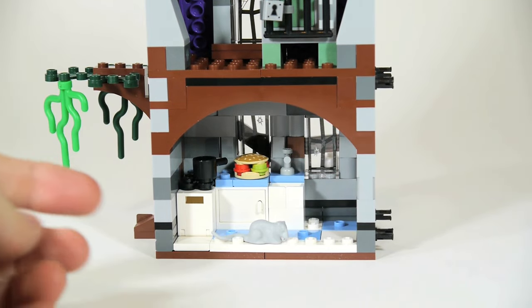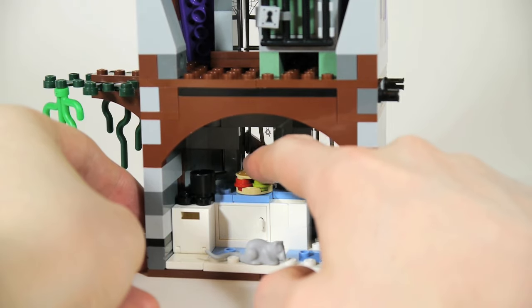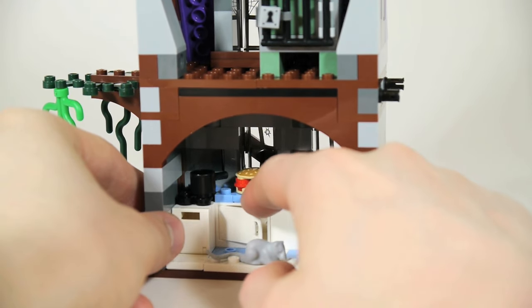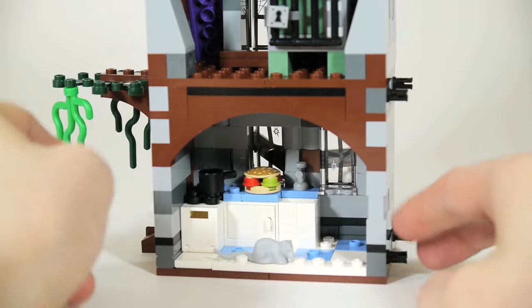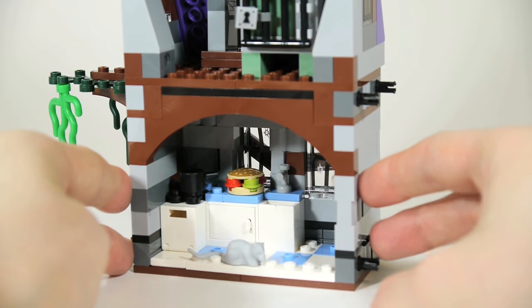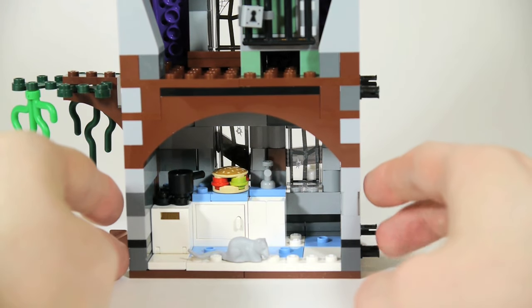On the back you can see we've got 2 rooms. On the main floor we've got a kitchen. So there's a hamburger there. Got a little cabinet you can open, an oven that can open, pot, and a rat in there. So it's a nice touch that in all the Scooby-Doo sets they included snacks and kitchen areas because that's such an important part of the show.